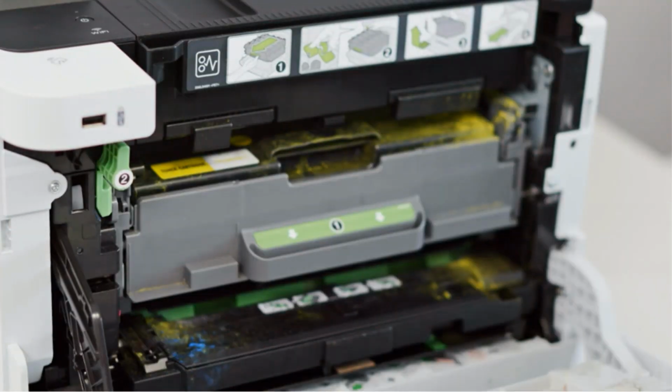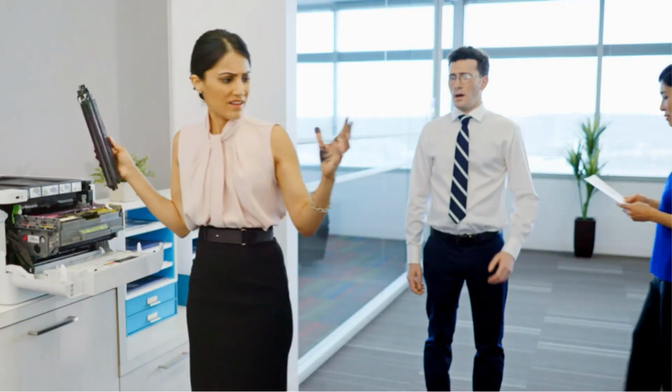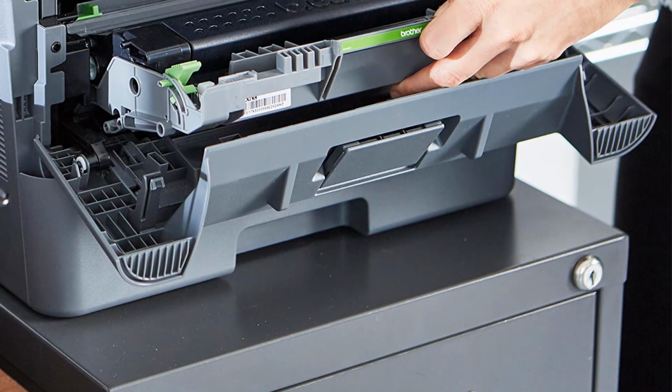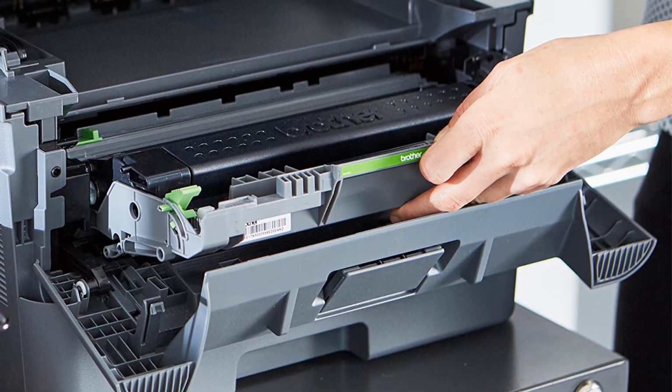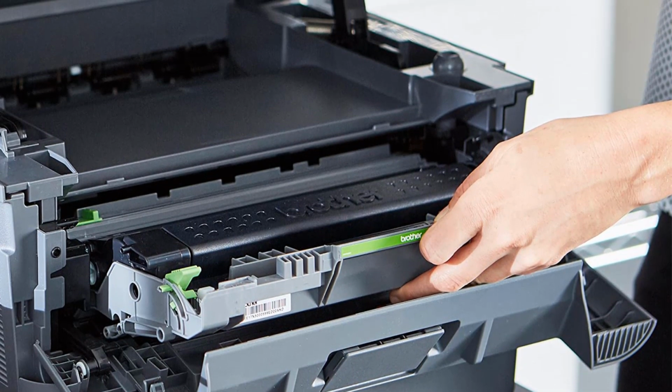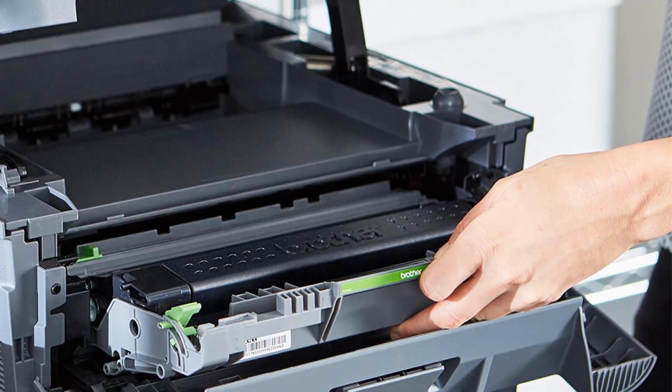Another area where this printer shines is connectivity. It's compatible with USB, NFC, and Wi-Fi. You can also use cloud printing services like Google Cloud Print, Apple AirPrint, and Mopria. However, it lacks an Ethernet port.